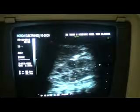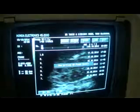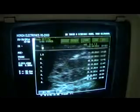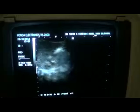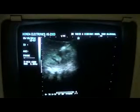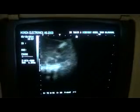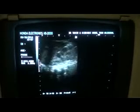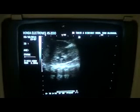This is the kidney, and this is the right kidney in a longitudinal section. Now, this being the right kidney, this was a magnified view, and now this is a better view in longitudinal section at lower magnification. The baby is playing and thus moving, and I am also moving the probe. So that's the reason.